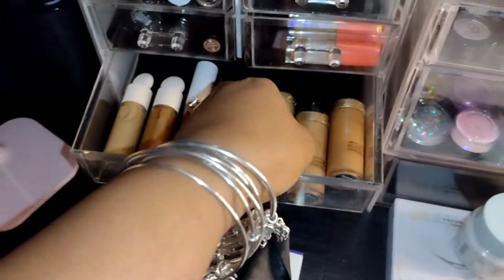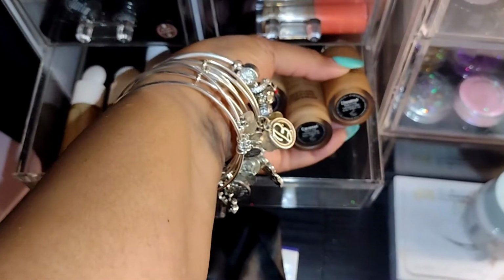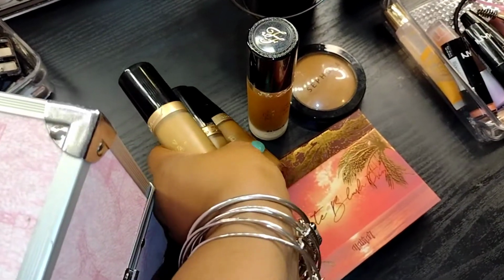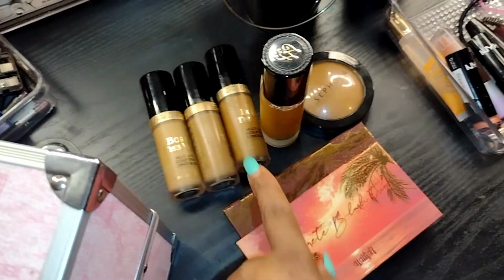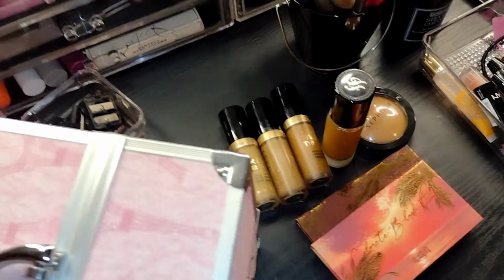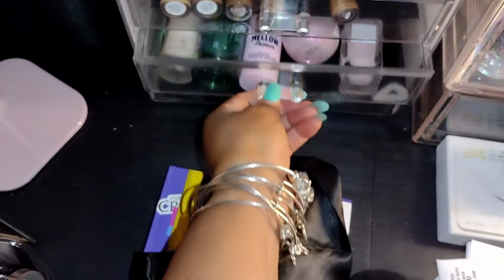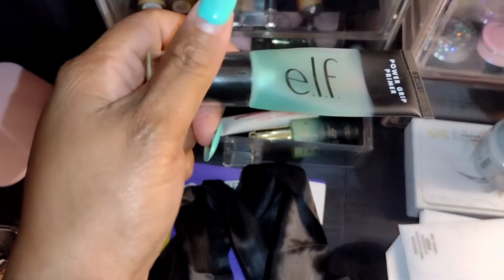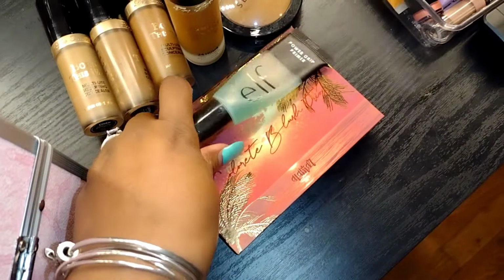I think I'm going to take the Too Faced products. Since I'm taking the foundation, I'll take all of the concealers. When it comes to primers, I think I'll take my e.l.f. Power Grip Primer.